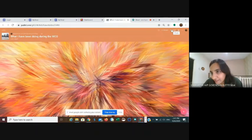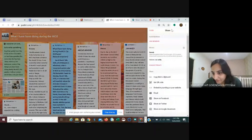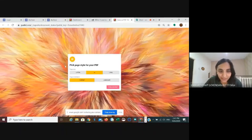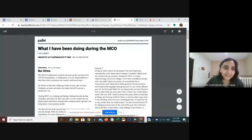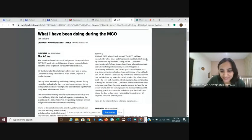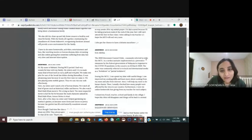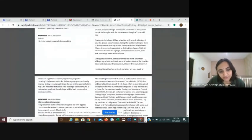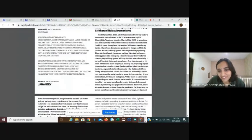When you click on share, you go down to save as PDF. Then you get something like, pick the page style. I'm going to choose A4 and portrait, and publish PDF. And look how nice it is. Everything is here. It looks like a newspaper, a newsletter. All my students' responses are here. It's beautiful.